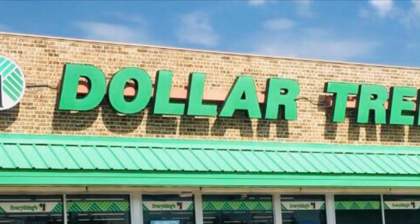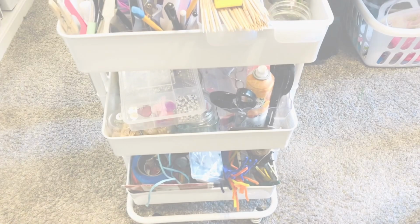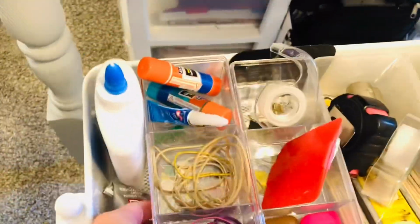It's about to get real, guys, because I'm going to be taking you through my day and showing you 100 items from Dollar Tree that I use all the time. Let's start with the craft room.